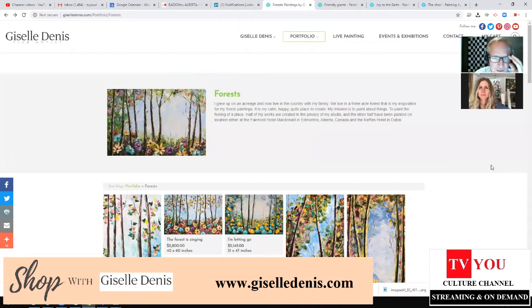Forests. I grew up on an acreage and now live in the country with my family. We live in a 3-acre forest, and that is my inspiration for my forest paintings. It is my calm, happy, quiet place to create. My mission is to paint about things, to paint the feeling of a place. Half of my works are created in the privacy of my studio, and the other half have been painted on location either at the Fairmont Hotel McDonald in Edmonton, Alberta, Canada, and the Raffles Hotel in Dubai.